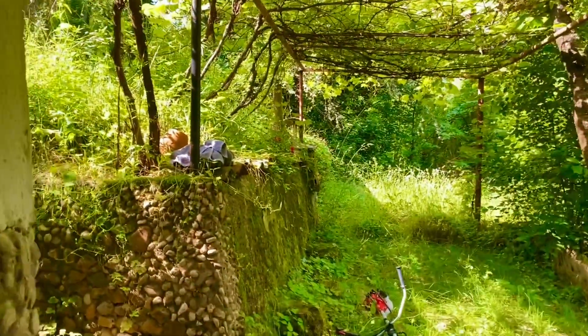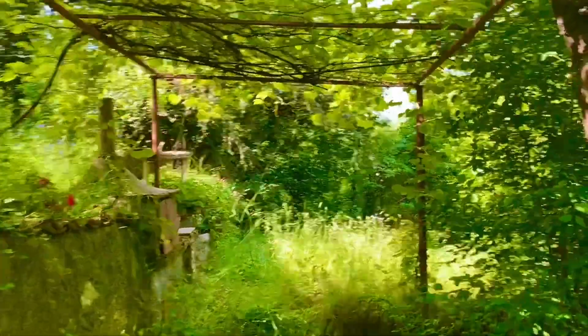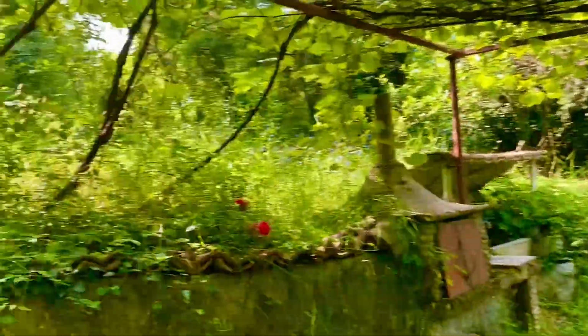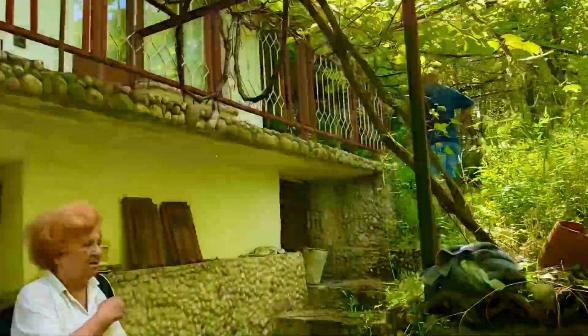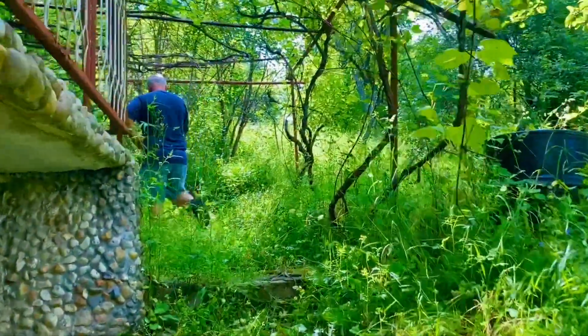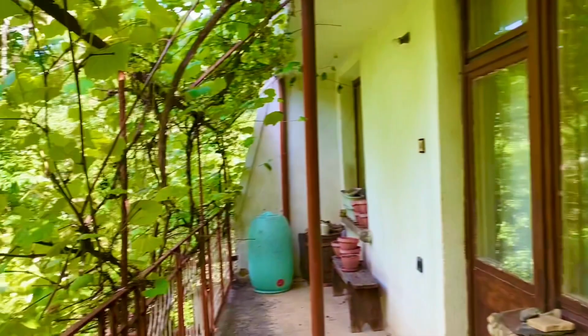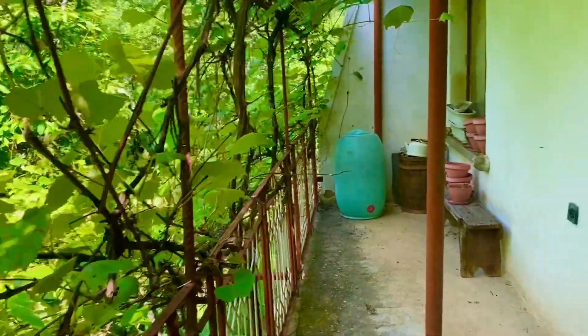Yeah, let's go see what's going on upstairs. My grandma's saying he's looking for money and the rakia, our alcohol. Let's go see upstairs. Here we go. This is the second floor and... Okay, good. Doesn't look like anyone got in here.